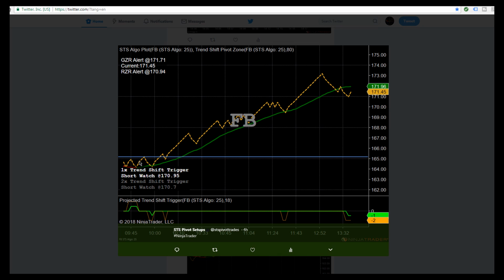This is how our pivot system charting package looked early in the morning, between 9:45 and 10. This triggered at this price, and before it triggered, this little box was present, giving you the exact trigger price of that long watch alert. This stock proceeded to go from below 165 all the way up to $173, and all along the way our pivot system charting package kept you in the trade.